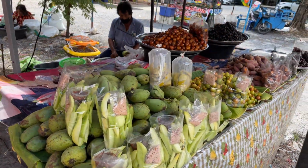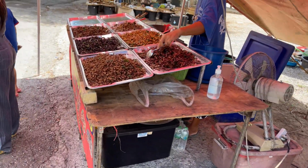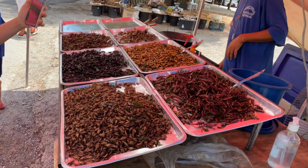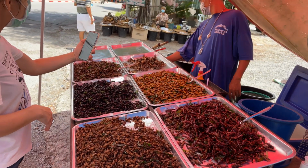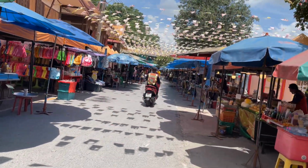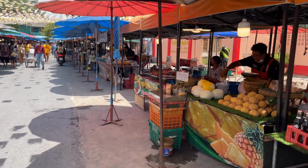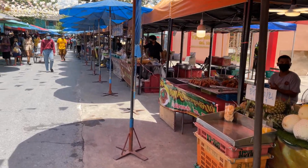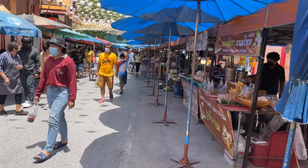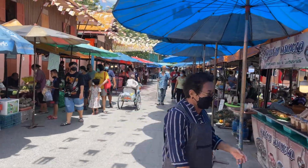You got the mangoes and the plums, and then right next to it, they have all the bugs. So you can get the crickets and the grasshoppers and the mealworms, and then he deep fries them over there. You got some people here getting ready to enjoy. And the main part of the market just kind of winds around, and it's right next to the Reclining Buddha. And they have the normal fruit, clothes, deep fried vegetables, some pretty nice stuff. I'm not a big fan of the bugs, but people that do like them, they love them.